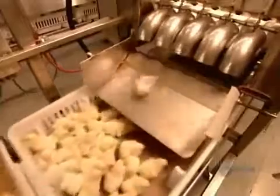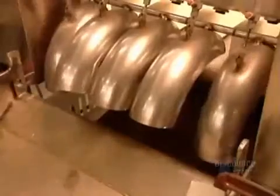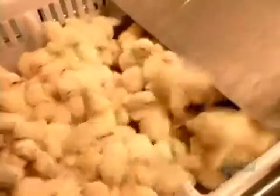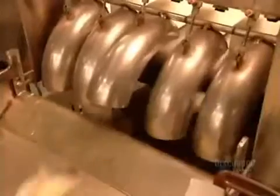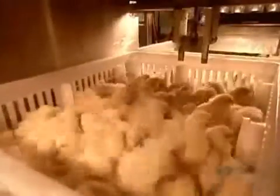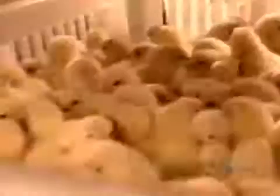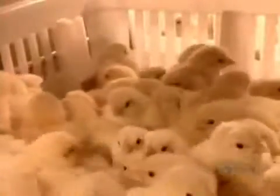The chicks now fall into specially designed transportation boxes, 102 chicks per box. Some clients request that their order of chicks be vaccinated against bronchitis. Those boxes pass under an aerosol sprayer that sprinkles them with a mild dose of vaccine.